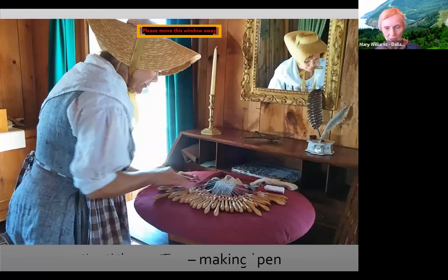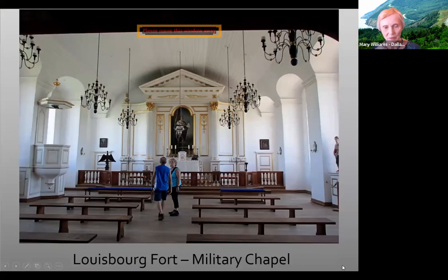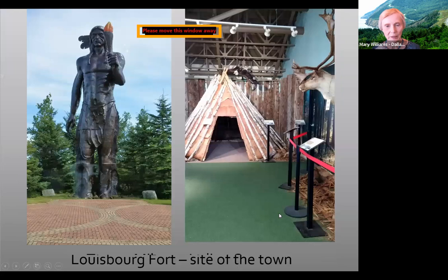And I had no idea that making lace was this intricate with all these little bobbins with the different things that are intertwined. So she was in process of making lace. This was the military chapel in the big fort that you saw off to the side of the entrance. Of course, the fort was used to house soldiers and military staff. These are some of the walls that are still remaining, and of course farms were all through this area.